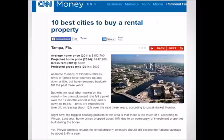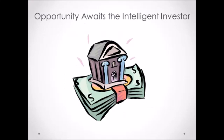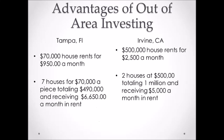Here's another article from CNN Money, 10 best cities to buy a rental property. Here's Tampa, Florida, amongst the top 10. The opportunity awaits the intelligent investor. Let's take a look at this comparison and see the advantages of out-of-area investing.